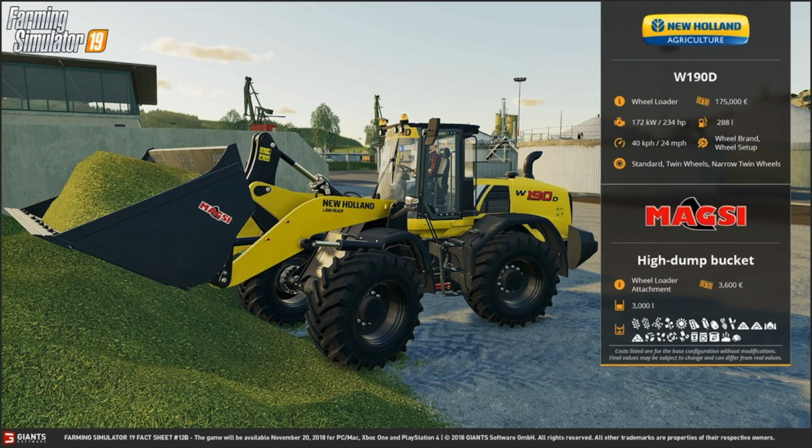Moving on to something that is ugly, but it's here. We have it. This was a mod for FS17. We now have it as a real thing in FS19. This is the New Holland W190D wheel loader. It's going to cost you $175,000, has 234 horsepower, so it looks like we're getting a very significant horsepower bump from the 2017 version. Hold 288 liters of fuel, we'll go 24 miles per hour.